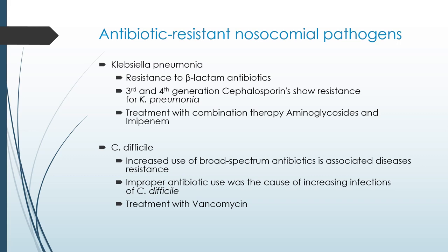Klebsiella pneumoniae generally occurs in patients who are immunocompromised and are elderly. It is a common ventilator-associated pneumonia that you will find in most hospitals. Klebsiella pneumoniae normally can cause an infection in the lungs and can cause hemorrhagic necrosis and cavity formation. The organism is a gram-negative bacillus, and it's very difficult to treat.